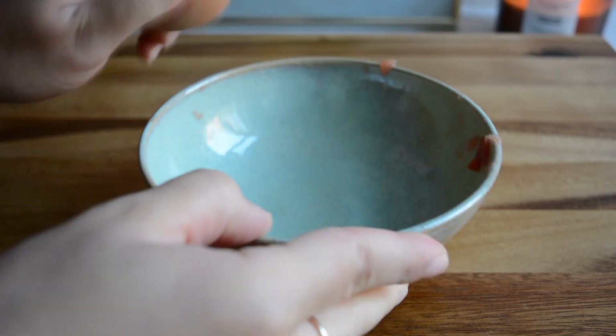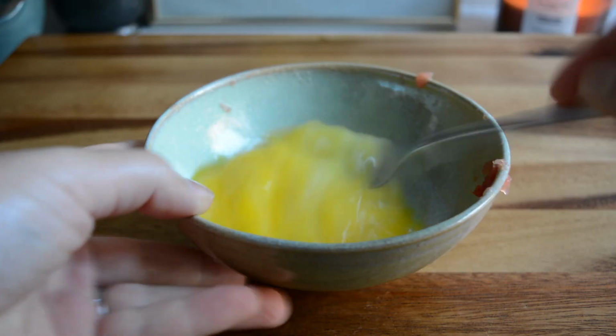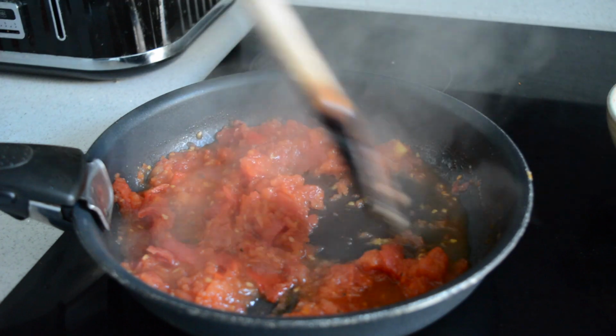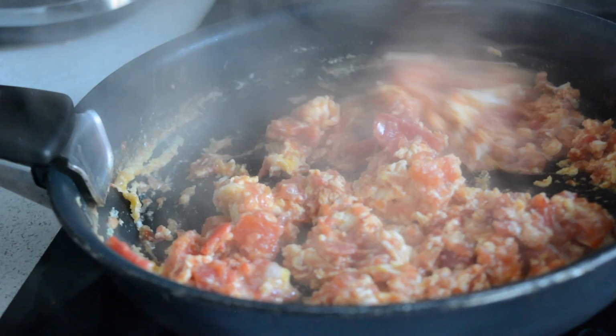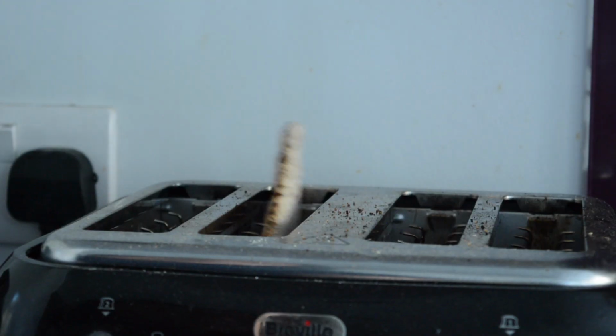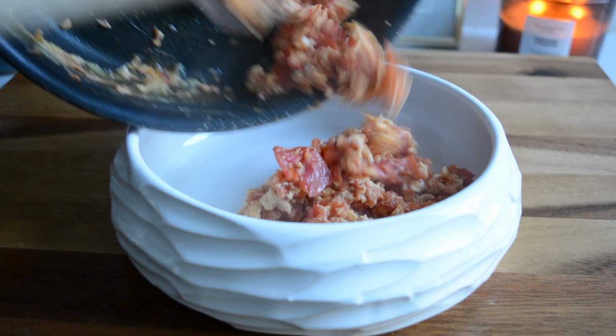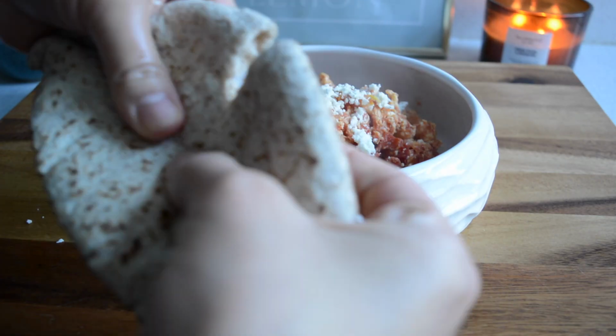While the tomato is cooking, I cracked 2 eggs in a bowl and whisked them well. Once the tomato doesn't release any more liquid, I added my eggs and mixed everything well until the egg is cooked through. I also love to have a pita on the side, so I'm toasting a wholemeal one to have with my breakfast. I served my kayana in a bowl and topped with some feta. I then served the pita on the side and breakfast is ready.